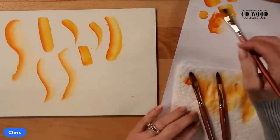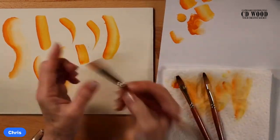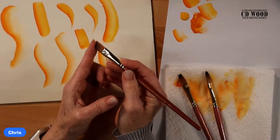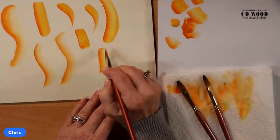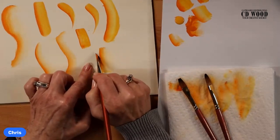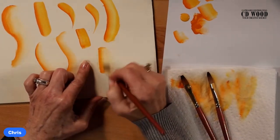Don't let that paint travel across the tip of the brush. I like to keep this end of the brush just a little bit clean. And then if I have a problem, I can go over and use that clean edge to just straighten it up. You can move it around.